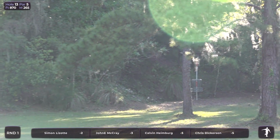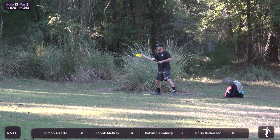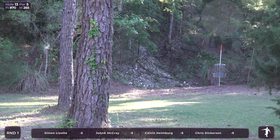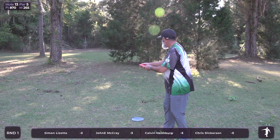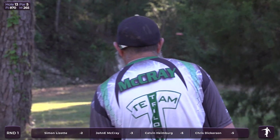And this is probably 250 feet, maybe? Maybe he made that shot look extremely silly and easy, which it was not. He hit a tiny gap and absolutely pured it. And I apologize. Dickerson's actually went off to the right side fairway where Heimburg's was on the left. And McCray's also in really good position after that solid approach.